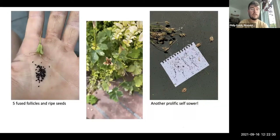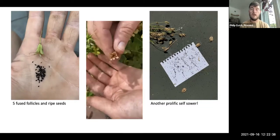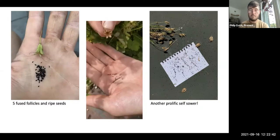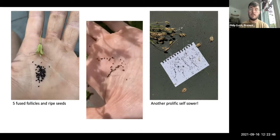Here is another example of the 5 fused follicles on the left. And I have another video of me collecting from these follicles. Aquilegias produce a ton of seeds per fruit. It's definitely a favorite of mine to collect throughout the late spring. And here on the right-hand side, you can just see all of those brown ripened follicles and the many, many, many seeds that they produced that year.